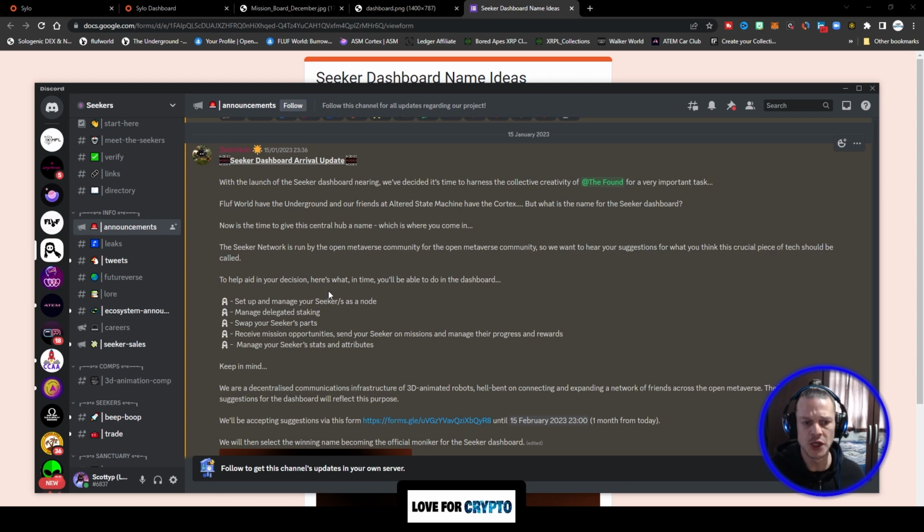To help your decision, here's what, in time, you'll be able to do in the dashboard. So we don't want to expect all of this the first day the dashboard drops. I'm super excited about the missions, but I don't necessarily expect them to be there on day 1. Day 1 more scene swap after the Goblin Sacrifice, maybe part swapping, that kind of stuff. But yeah, we will have set up and manage your Seeker as a node. That will likely be the number 1, day 1 thing available to do.